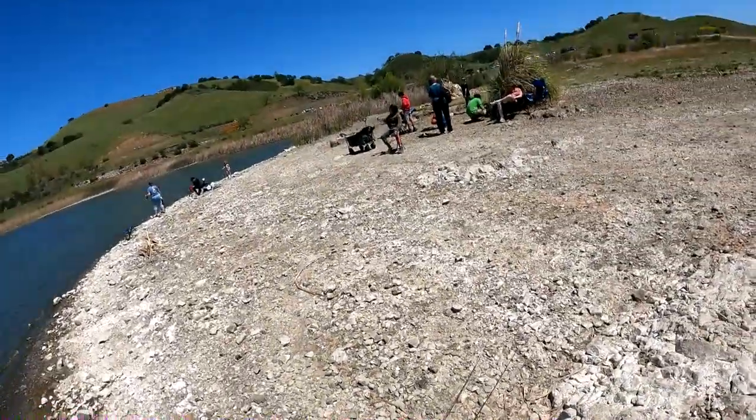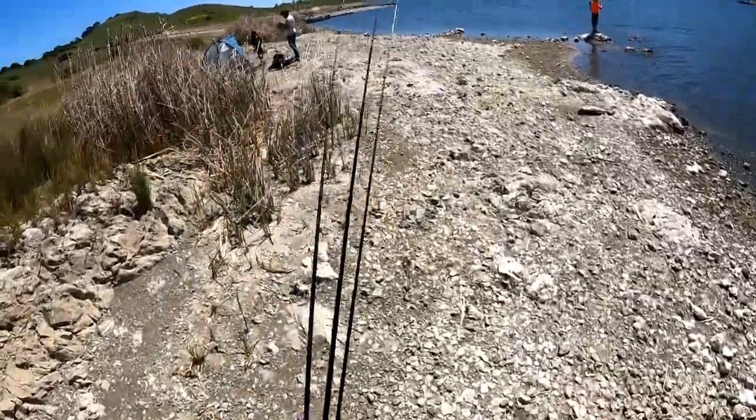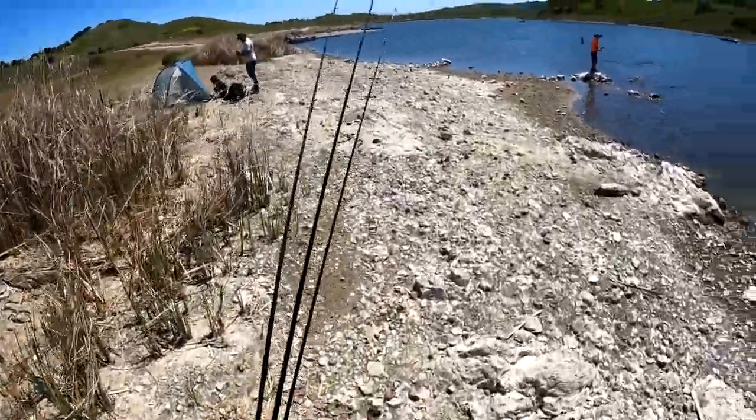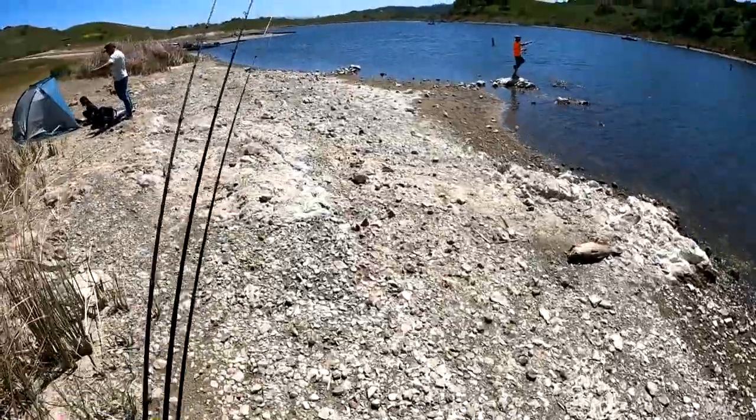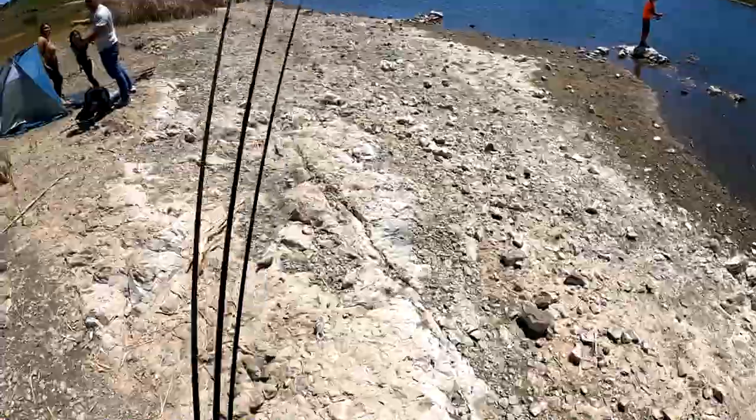Well, this spot's probably not good for another half hour. It's good, man. Doing all right. Yeah, luckily I caught a couple before that guy showed up.